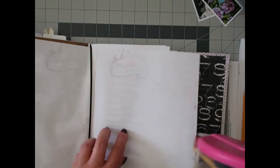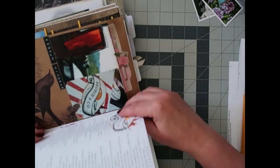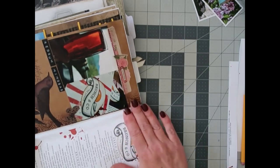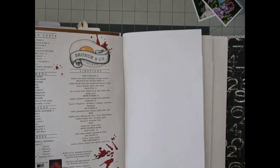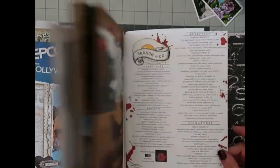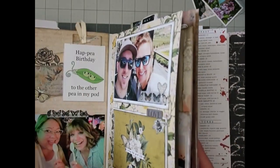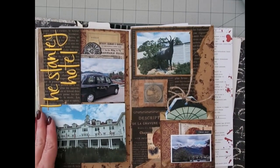And I don't want this to be open. I want it to be closed. So I'm just going to add some tape here. And then we're going to close it up around the rubber band. Okay, so I've just created another flip here, another page with the menu from Brunch & Co. I am loving that. So cute. And I love that I've got parts that stick out a little bit. So yeah, I think this completes this layout.